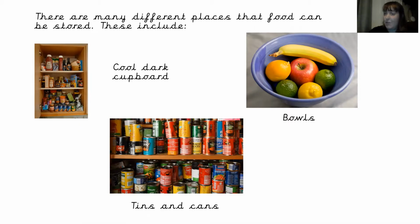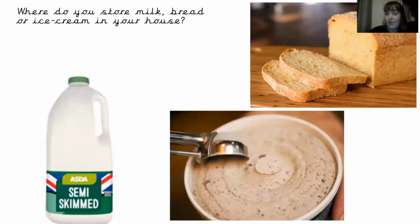Did you think of any of those things? If you thought of something else, maybe you can tell me on Tapestry. Now, my next question is, where in your house do you store these things? So where do you store milk? Where do you keep bread? And where do you keep ice cream?